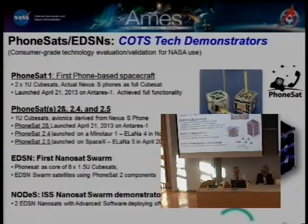And here is some information on PhoneSats. Some of you may have heard of these. We had a challenge at NASA Ames to some young engineers: take the Android processor out of some of your cell phones and see if you can build a spacecraft out of them. And obviously, they've been successful in doing that. There have been a number of these already launched, and a number of them are successful. PhoneSat-1 was the first phone-based, if you will, spacecraft, and it was launched back in early 2013. There have been some subsequent PhoneSats that came after that. And then Edison, which we consider the first nanosat swarm, is going to be launching sometime later this year, we hope.